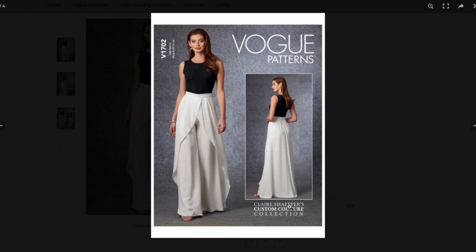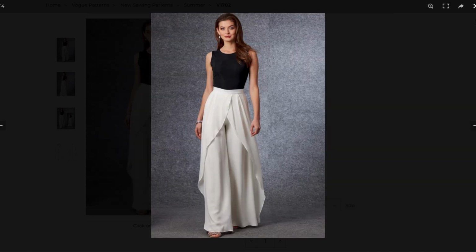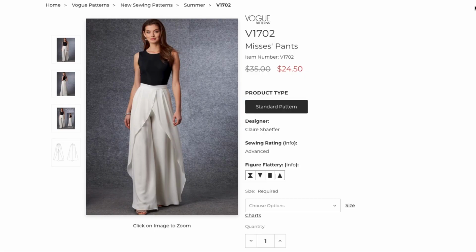Claire Schaefer. So you're going to get some impeccable instructions and pattern drafting, I think. But we have a little pleat here, a little dart here. I wonder if, wait, it has to be full pant with this overlay. So, I mean, technically, you could make that work with some patterns that you already have.